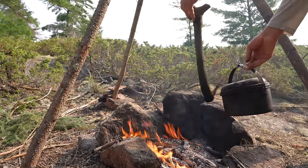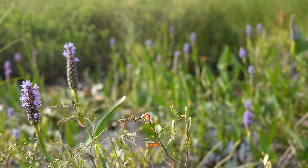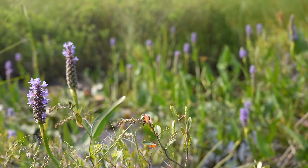I'm cooking up the rest of the fish in the pot. That'll hopefully extend its life a little bit longer. In all honesty, you probably wouldn't do what I'm doing, but if you do it, here's my warning. In any case, that should allow me to have that food a little bit later today, which should be good.